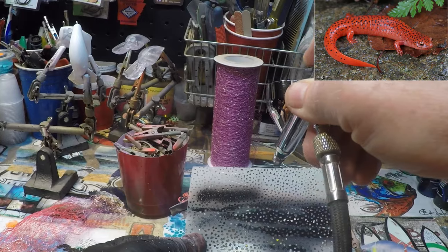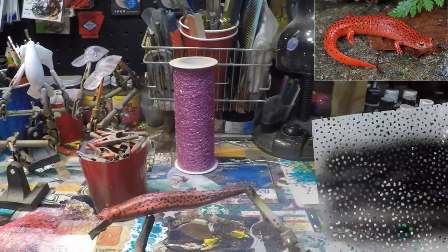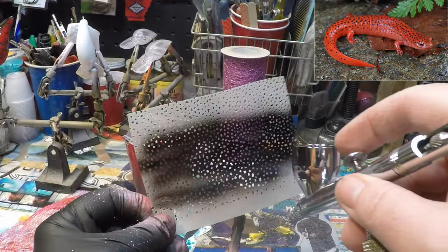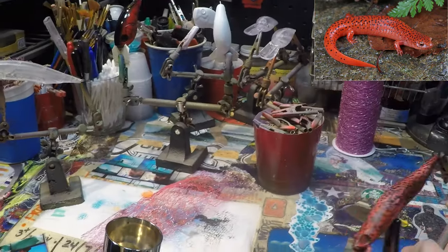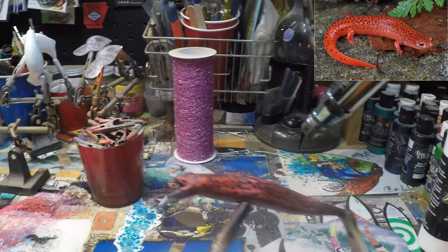Who says that saltwater fish are the only patterns that are creative and colorful? If you look at some of the small stream and creekside amphibians and reptiles, it'll open your eyes to a bunch of different patterns that you can do.